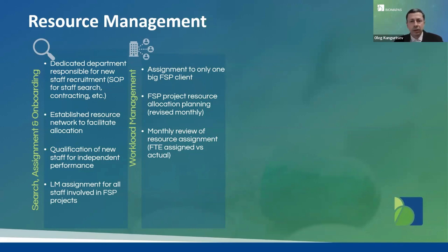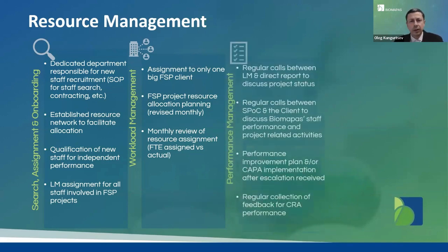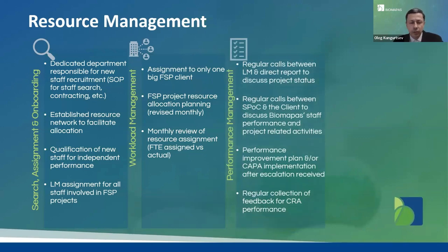The next one, performance management. For the client, we have a significant number of new challenges, right? Like new values that our employees need to commit to, new KPIs that our employees need to comply with, a new style of line management where the client oversees our employees from a line management perspective. All of these may be rather challenging even for experienced CRAs.